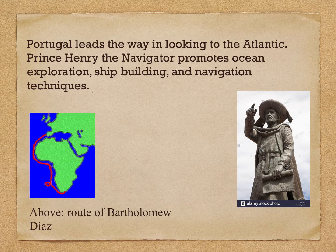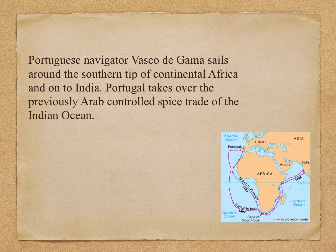If you look at the map, you'll see that one of the first Portuguese explorers to take to the Atlantic was Bartholomew Diaz. And he sailed to the southern tip of continental Africa, mapping the coastal portion of continental Africa, reaching the southern tip, and then returning to Portugal, thereby demonstrating that it was possible. Our next Portuguese navigator was Vasco da Gama. Vasco da Gama followed more or less the route of Bartholomew Diaz, insofar as the southern tip of continental Africa. But then he continues along the eastern coast of continental Africa, mapping the coastal land, and then reaching India. As a result of Vasco da Gama's journeys, Portugal takes over the spice trade in the Indian Ocean, which had previously been controlled by Arab traders and merchants.